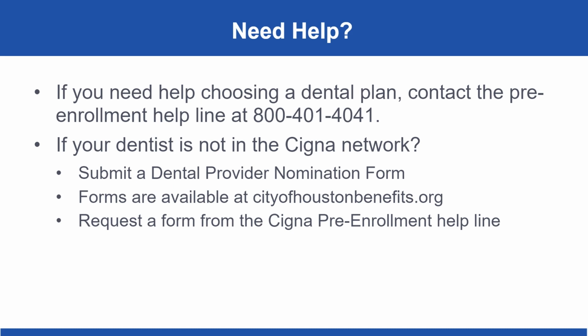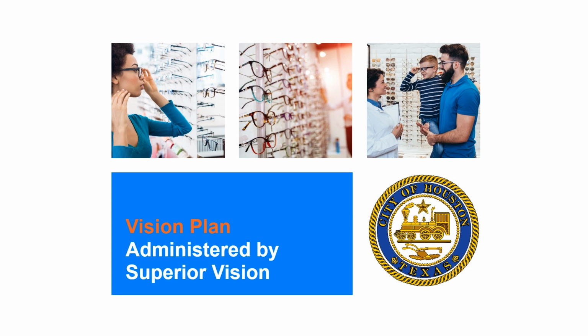800-401-4041. If your dentist is not in the Cigna network, you can submit a dental provider nomination form for contracting outreach. Forms are available at cityofhoustonbenefits.org, or you can request one from the Cigna Pre-Enrollment line at 800-401-4041. Next, we will review your vision plan option administered by Superior Vision.